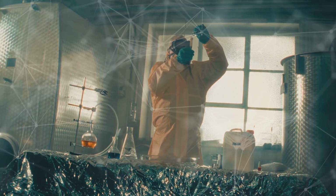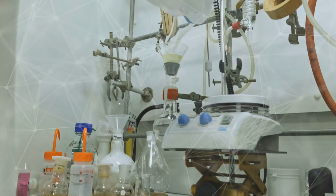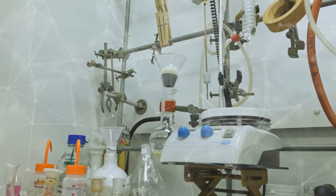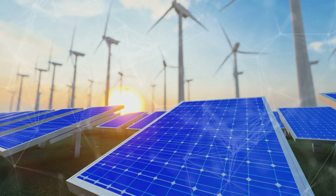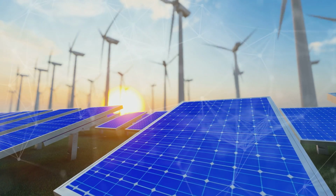Catalysts are substances that speed up chemical reactions without being consumed themselves. Materials scientists are developing catalysts made from toxic elements that can be used to create environmentally friendly fuels and chemicals. This reduces our dependence on fossil fuels and paves the way for a more sustainable future.